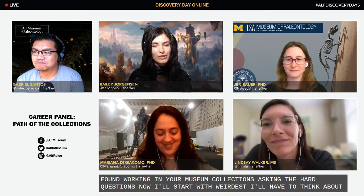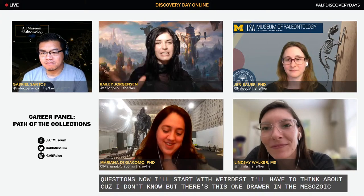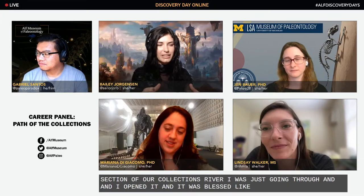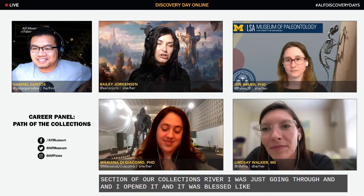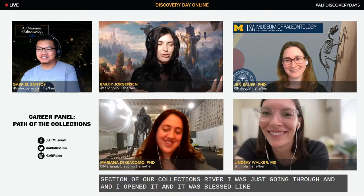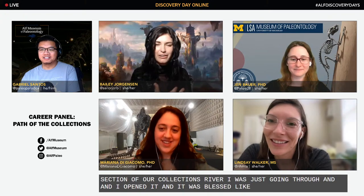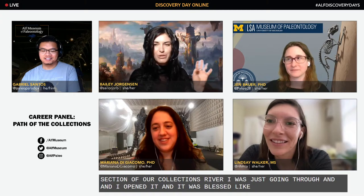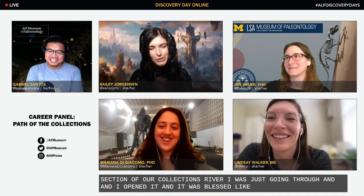I don't know, but there's this one drawer in the Mesozoic section of our collections room, and I was just going through it one day, and I opened it, and it was this decorative box with a highly carved lid and felt lining, and I was like, this looks cursed in every way. It's so cursed. And we opened it up, and I don't even remember what was inside of it. It was just the most random bone. I don't even know if you could fully tell it was bone. And anyway, I think we have spirits because of that box. So I guess that's the weirdest one, because it's a cursed object.